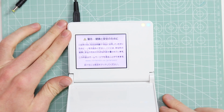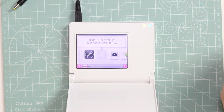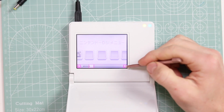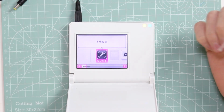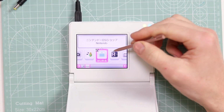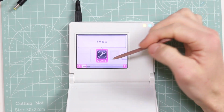Here we go. Is that not the DS loading menu, just in Japanese? That is the DS Home Menu, the DSi Home Menu. Look at it. It's right here. It is literally right here. The regular retail DSi Home Menu. What is going on? Look, you can access the shop, you can access the DS download player, you can even access PictoChat. You've got the settings.